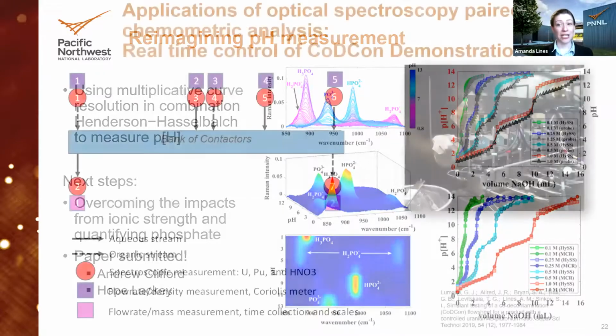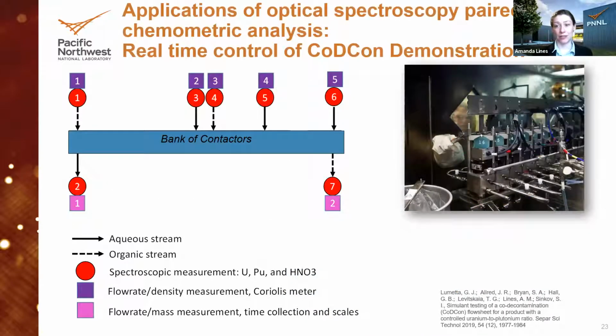Of course, we can take this in a much more applied direction as well. And so just to give you an example of how we can employ optical spectroscopy and chemometric analysis for something that's more like operator process control, I've got this example for you right here. The CoDCon demonstration is a demonstration of doing a used nuclear fuel recycle, where the idea is we use a bank of centrifugal contactors to run countercurrent streams of aqueous and organic systems, ultimately taking a used fuel simulant and extracting out the parts that we want to recycle, so the uranium, plutonium.